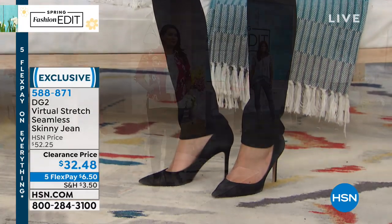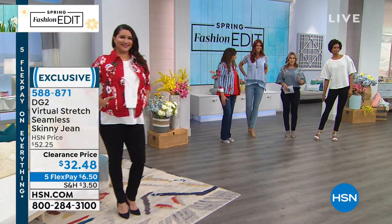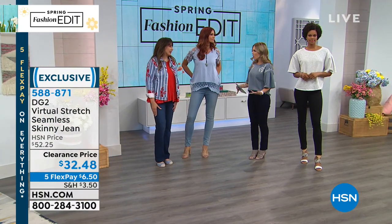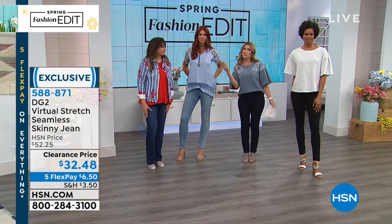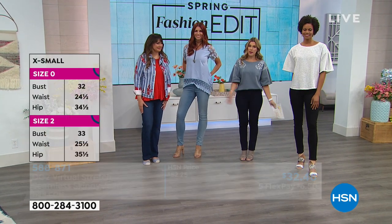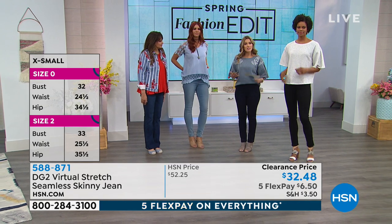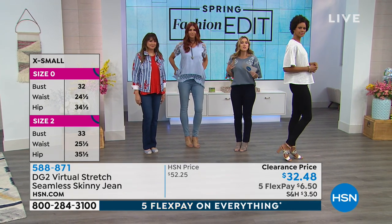You cannot be telling women that they have to fit in a jean that they fit in when they were 20 years old. We change, we evolve, and we do a lot of things in life that we didn't do 20 or 30 or 40 years ago, right? So she created jeans that conform to our body, that accentuate our curves, that we can really live in.